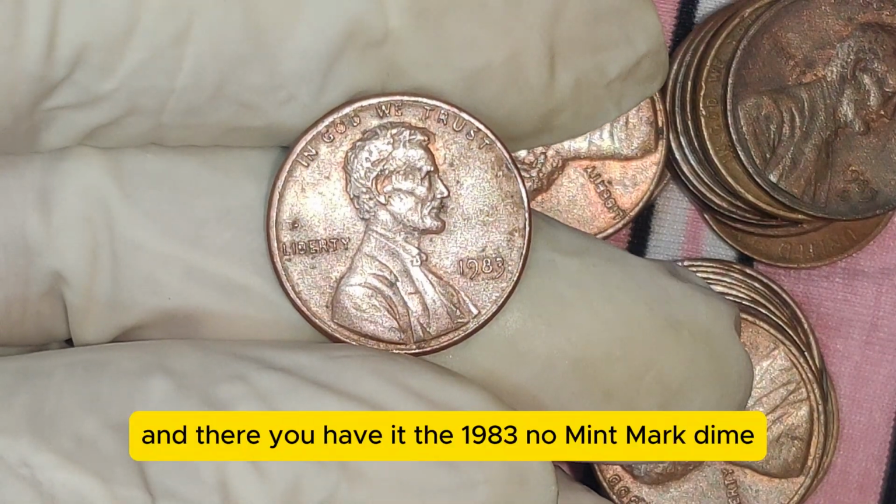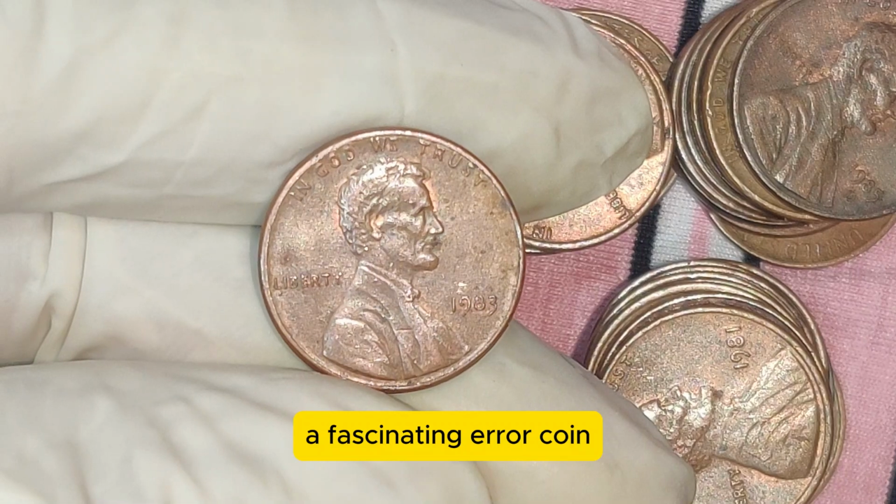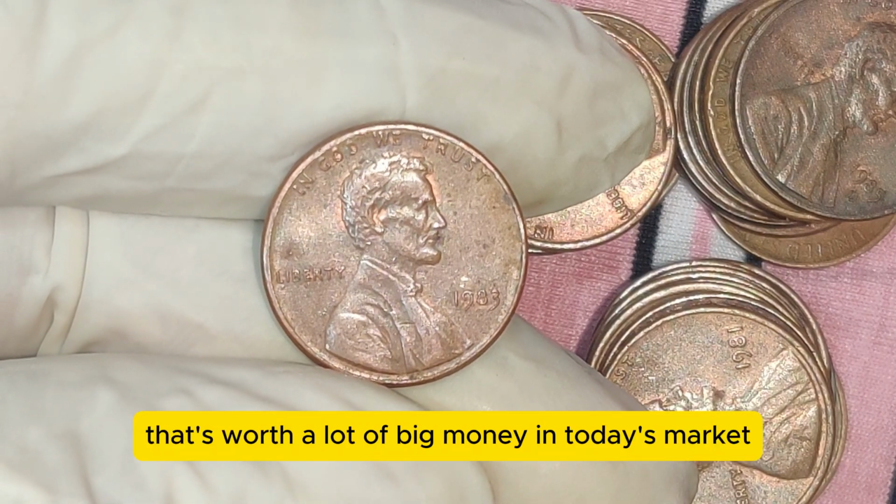And there you have it! The 1983 no-mint mark dime, a fascinating error coin that's worth a lot of money in today's market.